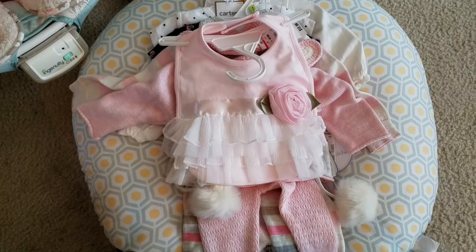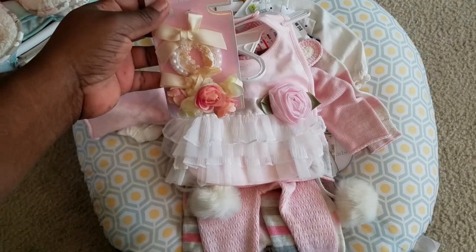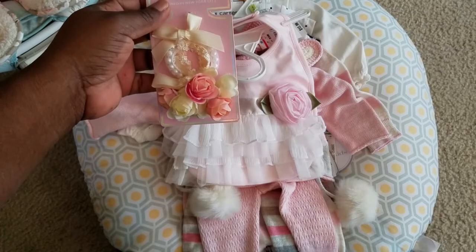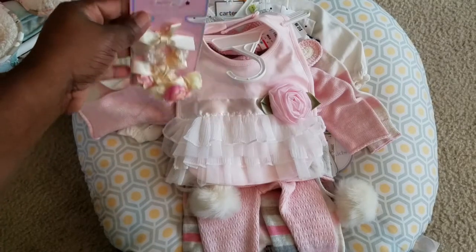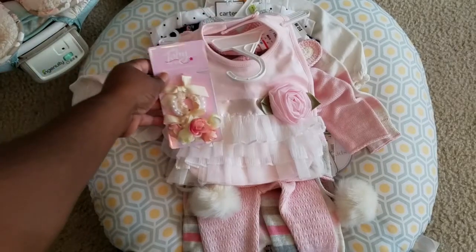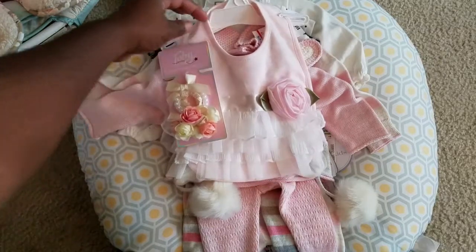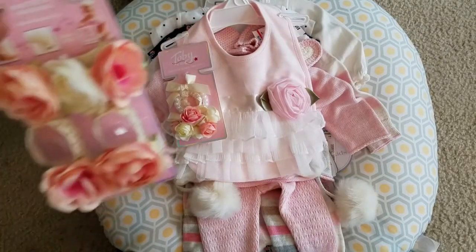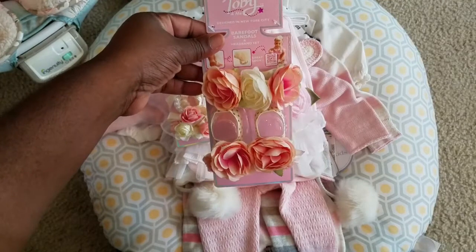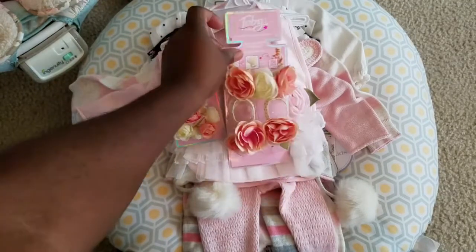So now we're on to the little accessories, and you see my theme for the day is shabby chic, so to speak, with these clothes. So these are little baby bracelets. They had little rosettes on them. I've been looking for things like this. I was surprised to see that now Babies R Us carries this. Then we have the footless sandal as well as a headband to go with it.